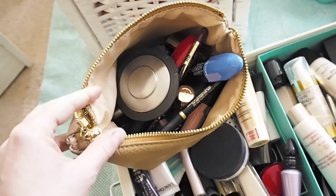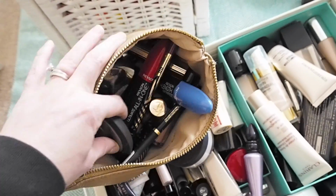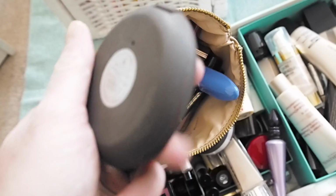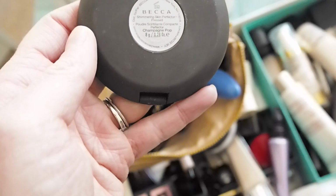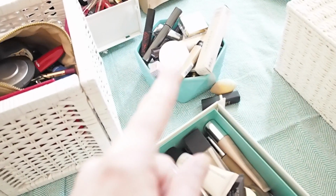And then the other boxes and things are just things that have accumulated. So that's a makeup bag that I'd taken to places but ended up chucking stuff in and then taking it out again. My much loved Becca champagne pop, that's not going anywhere for sure. There's a few skincare bits in that box as well. There's that, which again is one that's been in the bathroom that's just accumulated bits that I've used and put to the side.